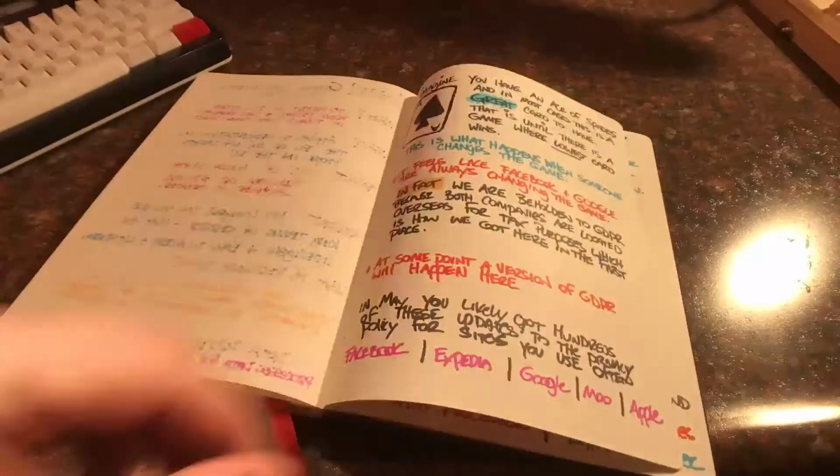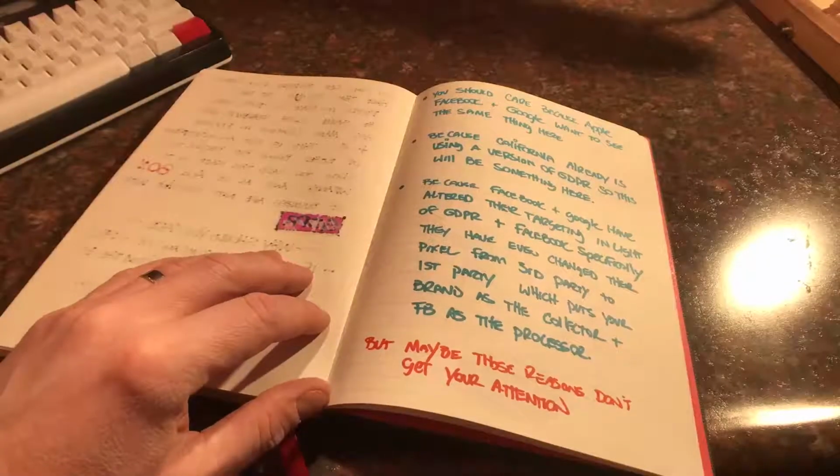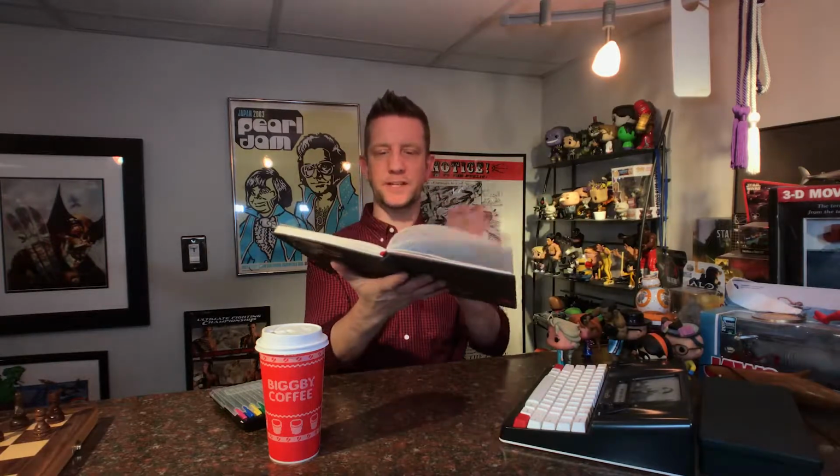The reason I pick Code and Quill, and there are a million journals you can pick, you can obviously choose whatever you want, I like it because it's huge, so I can write a lot. So when you're doing 20, 30, or 40-minute presentations, I'm not on a smaller writing surface. I've got a lot of surface to play with, but most importantly, it lays flat, so I can go across both pages. And you can see, I tend to do some doodling.